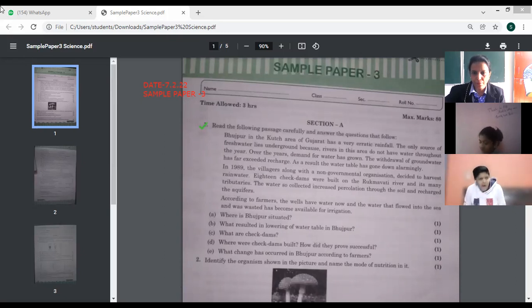18 check dams were built on the Rukmavati River and its many tributaries. The water so collected increased percolation through the soil and recharged the aquifer. One more line is there. According to the farmers, the wells have water now, and the water that flowed into the seas and was wasted has become available for irrigation. So here are a few questions, one mark each.